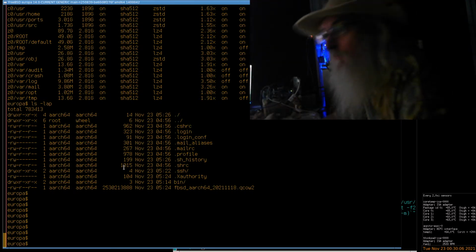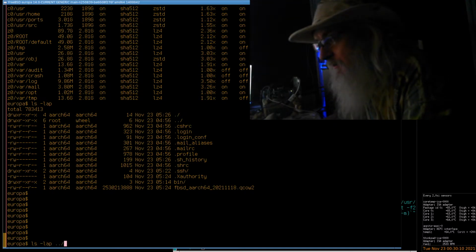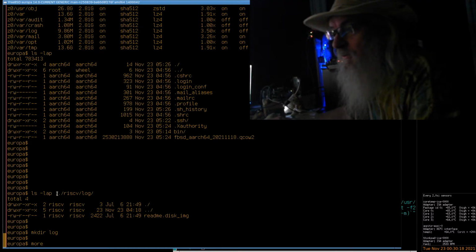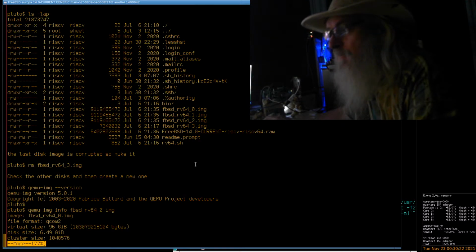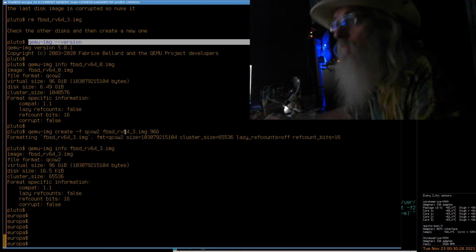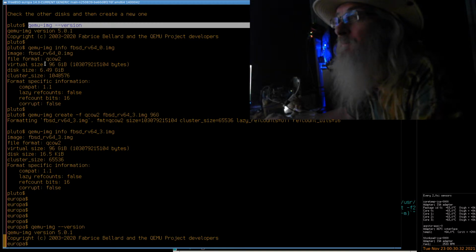Okay, let's stop the bullshit here. Just a second. What we need is in the RISC-V area. I have a log directory because I like keeping a log directory of things done. We need to create some disks. So, QEMU image version 5.0.1. Okay, we're still there.